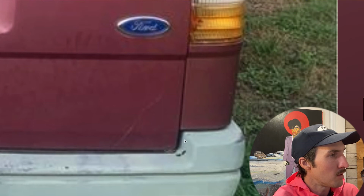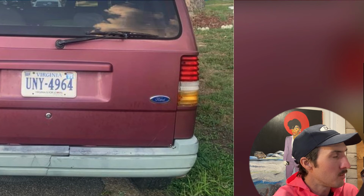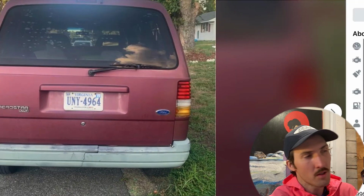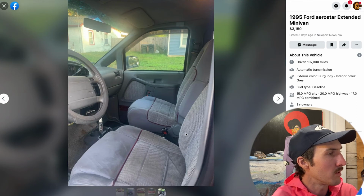I do like how your bumper line curves down here for easier access. Very nice little touch there. I believe the Aerostar had one of the lowest points of entry in its class, which is very, very practical. Another little feather in the Aerostar's cap. Okay.